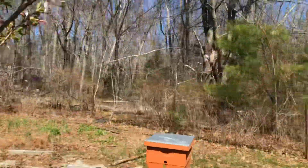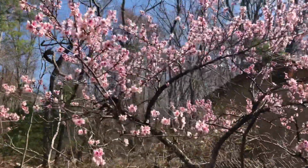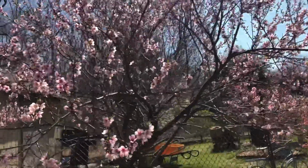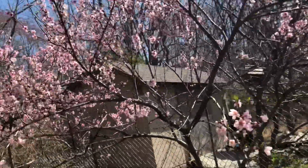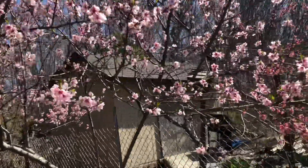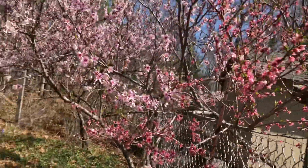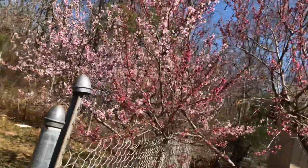But okay, so we're going to be moving along to another peach. It's a semi-dwarf, and this is a seedling that grew from that peach tree, and that's also loaded. And that one produces an incredible amount of fruit every year. Even last year when the frost came, it managed to produce some fruit flowers after the frost. And that's the only one that we got peaches from.